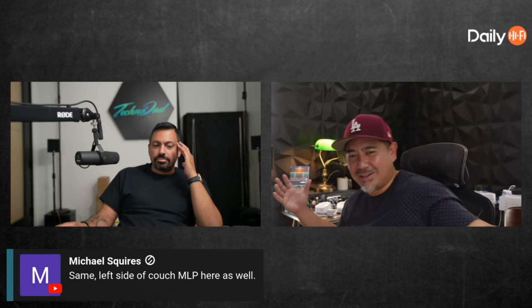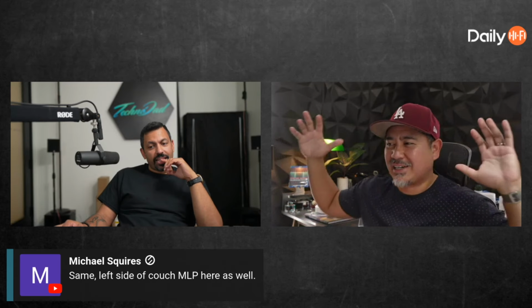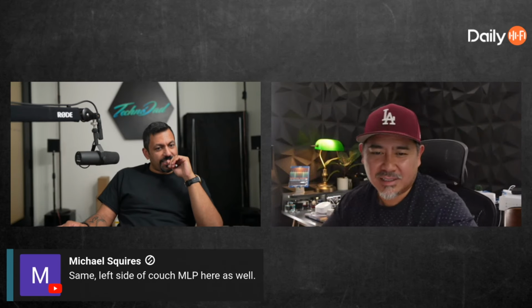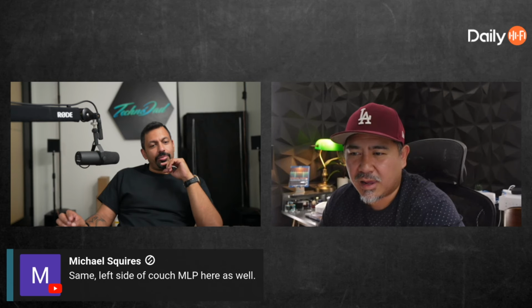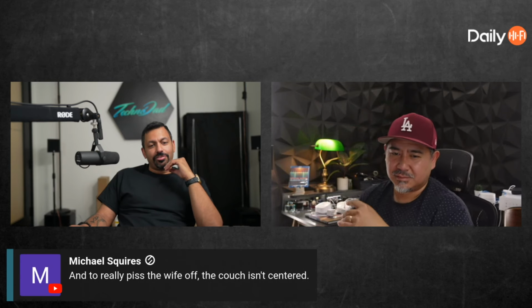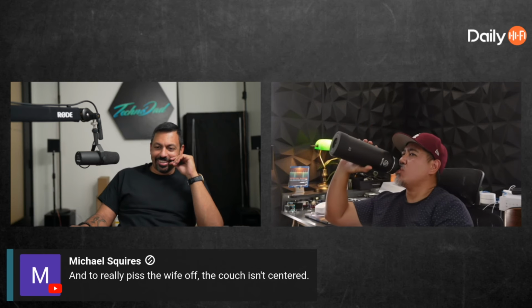But yeah, if you're not in the center of the couch, that's a problem with surrounds right next to you. Any movement side to side really pulls in that direction. So the more diffuse you have it, the less extreme the change. Look at Mike's, same left side of the couch MLP here as well. And to really piss the wife off, the couch isn't centered. That's hilarious, dude.